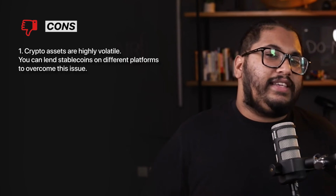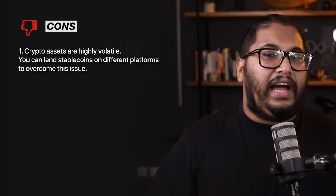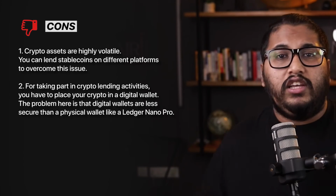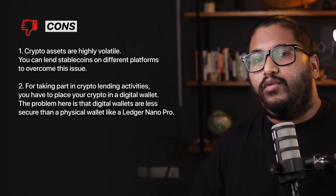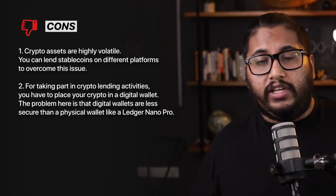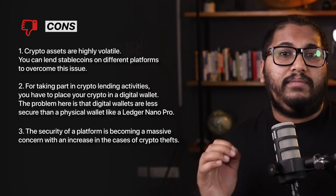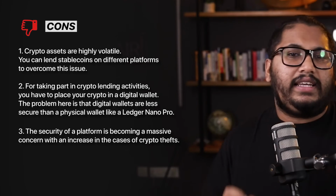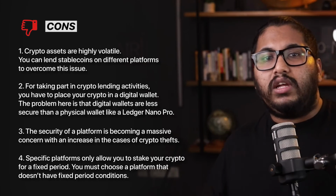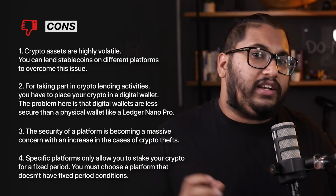Cons. Crypto assets are highly volatile. However, you can lend stablecoins on different platforms to overcome this issue. For taking part in crypto lending activities, you have to place your crypto in a digital wallet. The problem here is that digital wallets are less secure than physical wallets like a Ledger Nano Pro. The security of a platform is also becoming a massive concern with an increase in the cases of crypto thefts. Specific platforms only allow you to stake your crypto for a fixed period. You must choose a platform that doesn't have fixed period conditions.